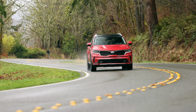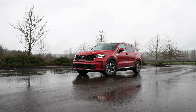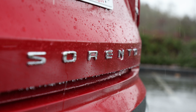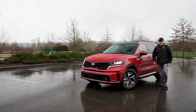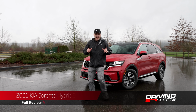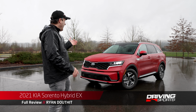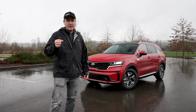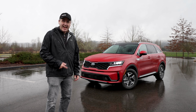Can a three-row crossover deliver class-leading performance and high performance? We take a look at the all-new 2021 Kia Sorento Hybrid right now on Driving Sports TV. This is the 2021 Kia Sorento Hybrid. It is a three-row crossover that gets up to 39 miles to the gallon around town. That's insane!